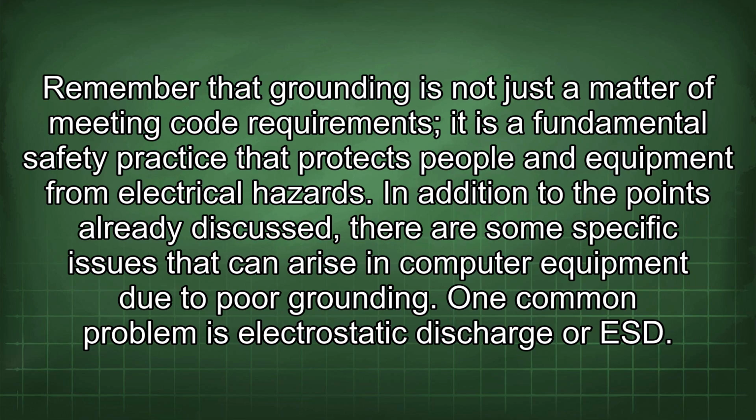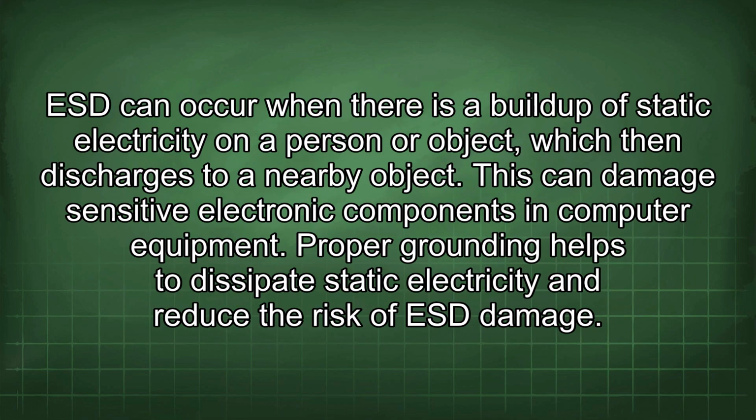In addition to the points already discussed, there are some specific issues that can arise in computer equipment due to poor grounding. One common problem is electrostatic discharge, or ESD. ESD can occur when there is a buildup of static electricity on a person or object, which then discharges to a nearby object. This can damage sensitive electronic components in computer equipment.